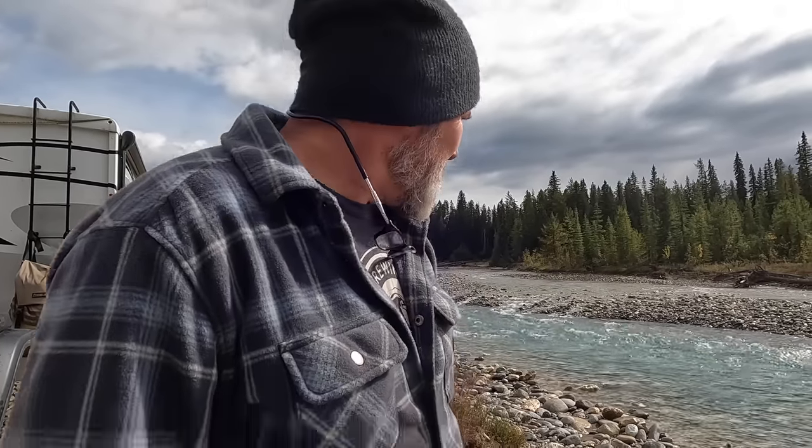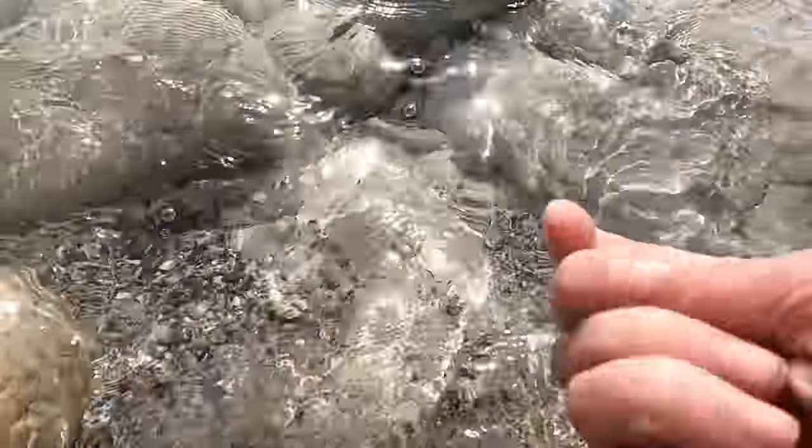Beautiful spot, the sun's coming out. This is such a crystal clear river. Last time we were here, the young salmon were in the water in big groups of like 25 of them. Be a nice spot to spend the night though. It's cold, moon.